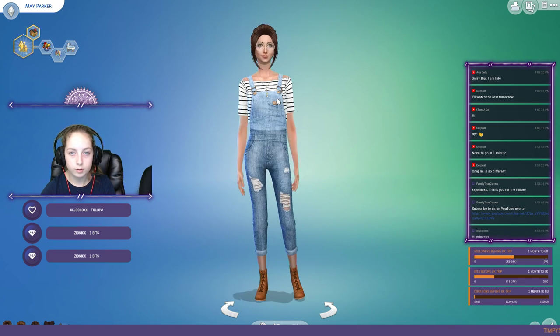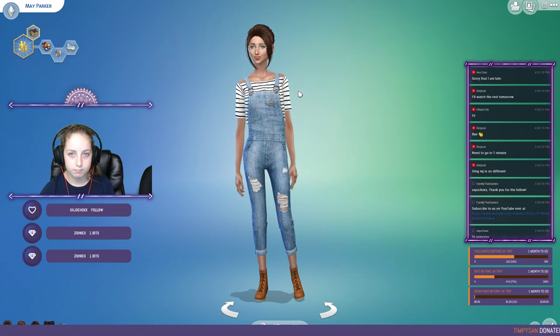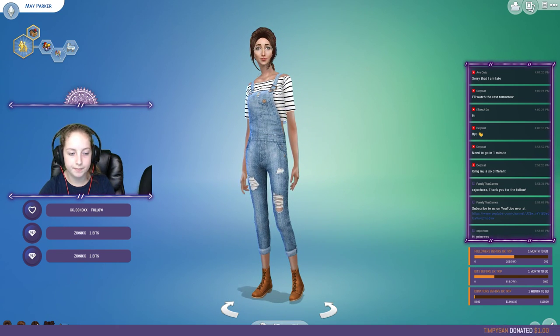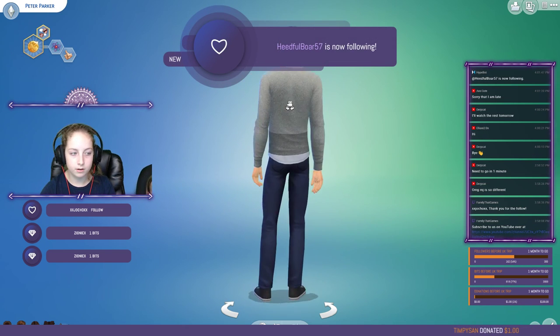But here's what all our sims look like after custom content. I feel like Aunt May doesn't look like Aunt May as much, but that's fine. This is what we did with Peter Parker.